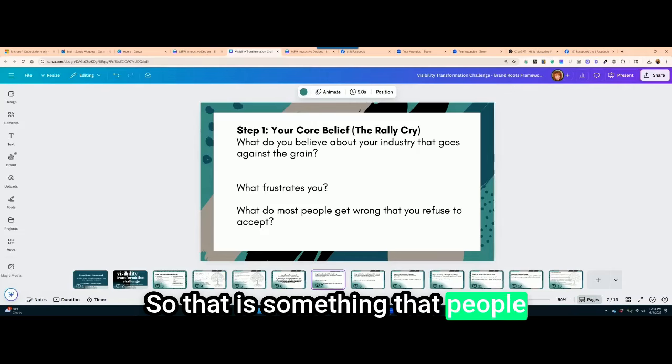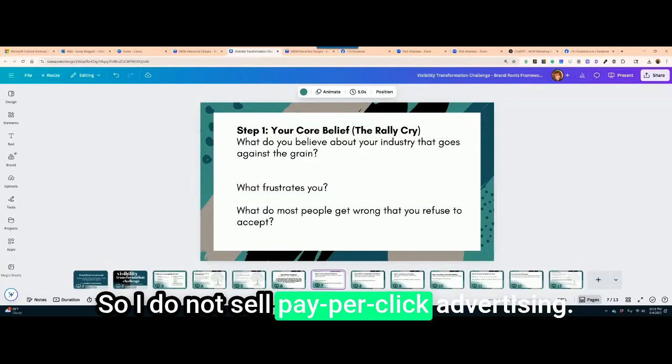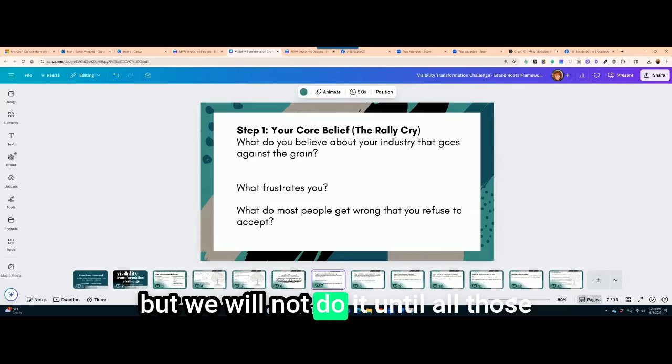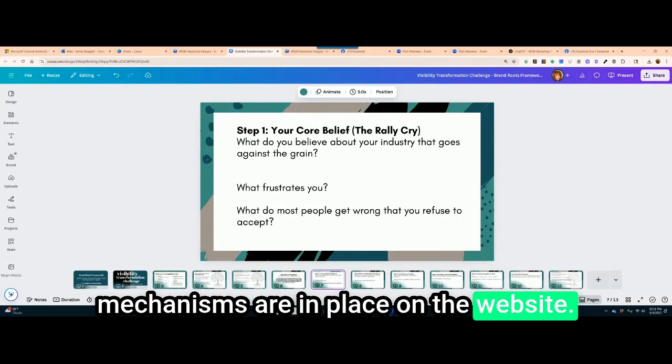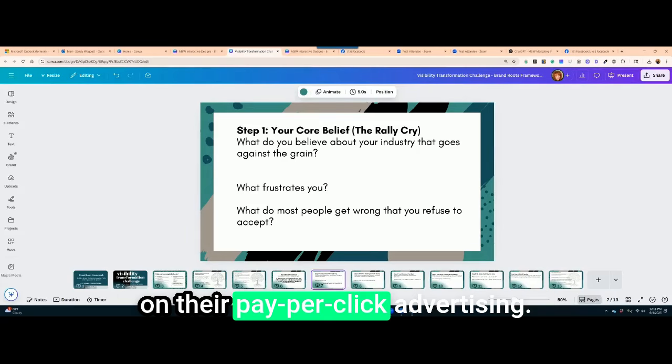So that is something that people get wrong that I refuse to accept. So I do not sell pay-per-click advertising. We will do pay-per-click advertising, but we will not do it until all those mechanisms are in place on the website so that the client can maximize their return on their pay-per-click advertising.